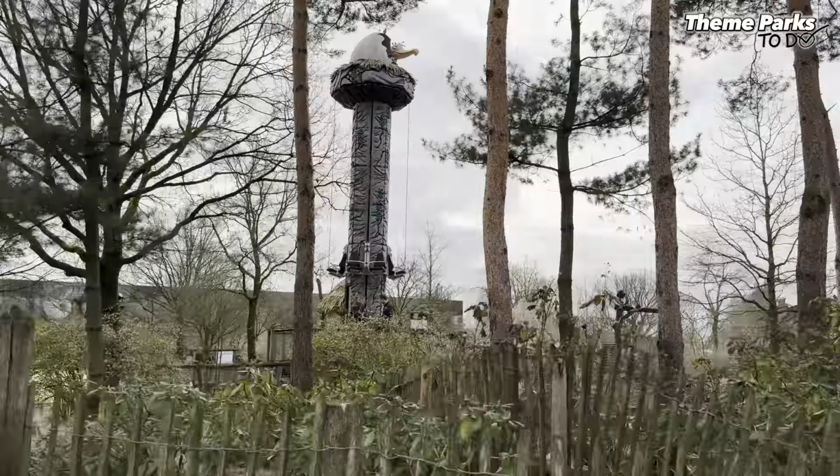Alright, welcome to Avalon, the newest themed area here at Toverland, and in my opinion the most beautiful themed area here in the Netherlands. I mean, prove me wrong in the comments, I'm open for discussion, but you have to come with some really good arguments to change my mind, because I think this area is amazing.